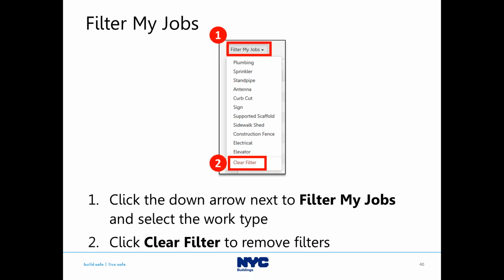All right, so for you Excel users, it's very easy to navigate between your pages on your jobs dashboard. Hopefully you have enough jobs in there that you're going to need this page. But at the bottom, you'll see back and forward arrows, which you can navigate through. You can also choose how many filings you want to see per page.